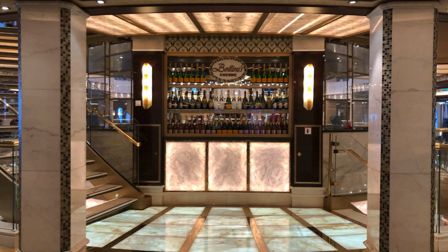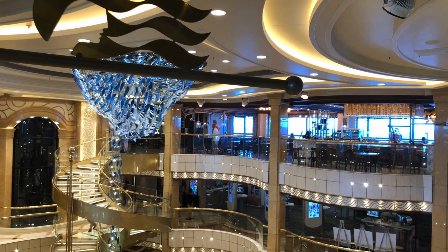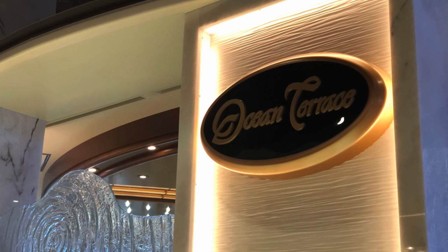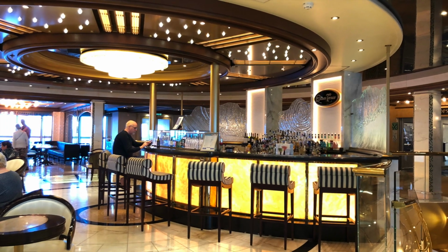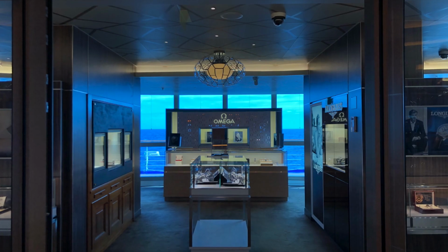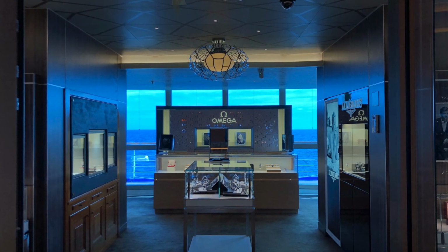Located on Deck 6, Bellini's Cocktail Bar was one of my favourite spots for a drink, with a great view out and over the action of the piazza. One deck up, the Ocean Terrace is another bar specialising in freshly made juices and smoothies as well as cocktails. The Shops of Princess offers a range of high-end designer shopping, as well as all of your day-to-day items like toiletries, gifts and snacks.